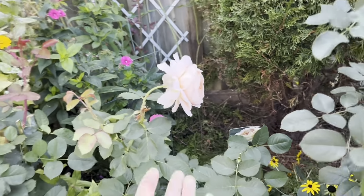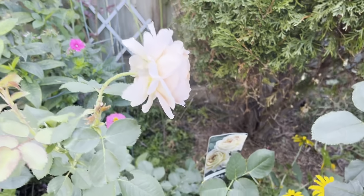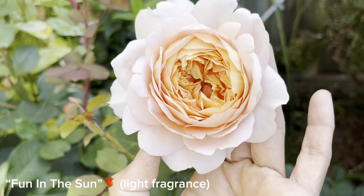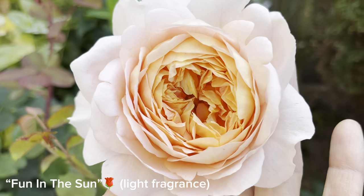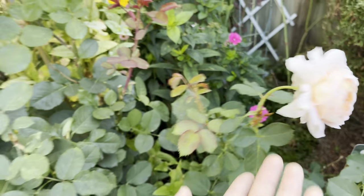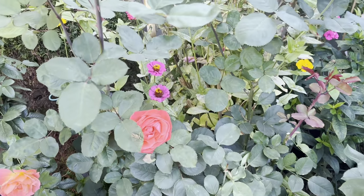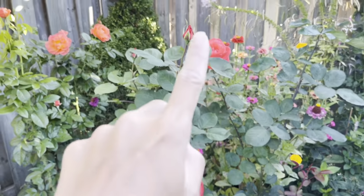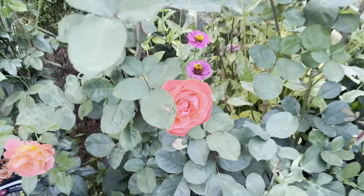Oh, look, fun. Is this Fun in the Sun? I think it should be. Yeah, Fun in the Sun has a pretty bloom. This one is quite fragrant, I believe. Oh, look at that formation. So pretty. This one right here is Blessings. She has quite a few buds left that are still going to be opening.